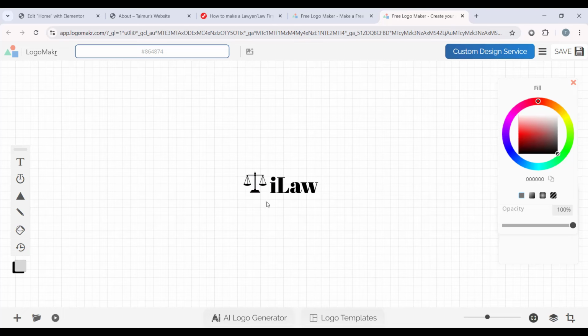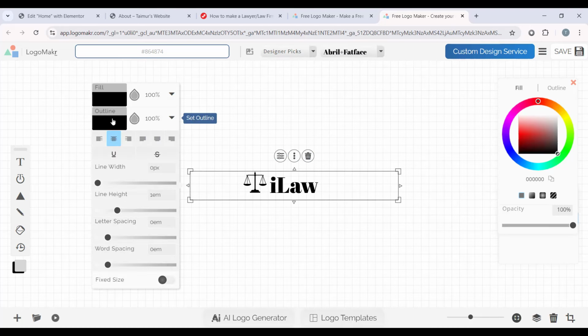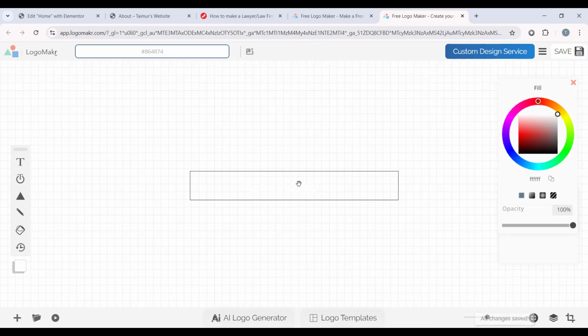Alright, so simply I have made this logo like this. Now what I'm gonna do is I'm gonna first select this text from this style. I'm gonna make the fill or the text color fully white and also for this icon. Select this icon, and we will have a color picker on the right side. Just make it white as well. Now keep it like this, then click on this save.